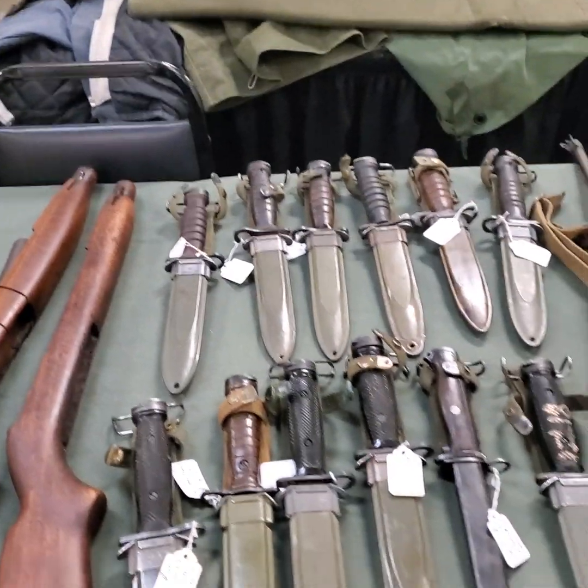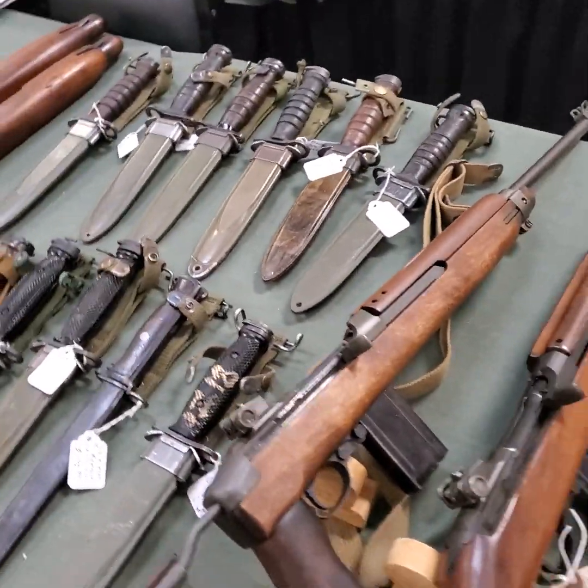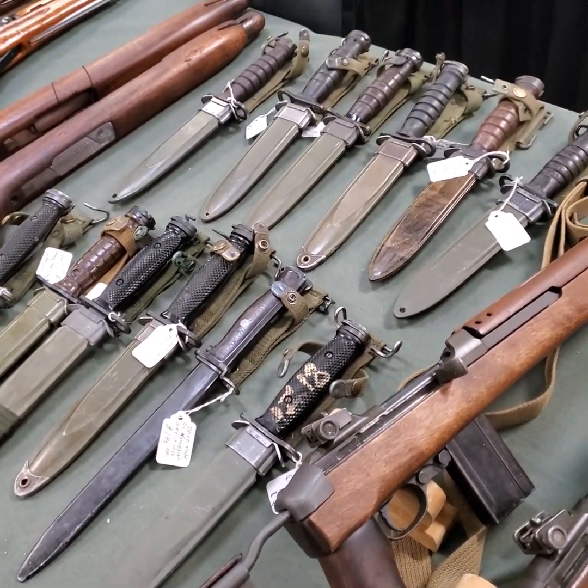So, anyhow, we've got a carbine collection to look at today. So, let's just talk about M1 carbines. At the show today, my brother and his friend have brought an M1 carbine collection.